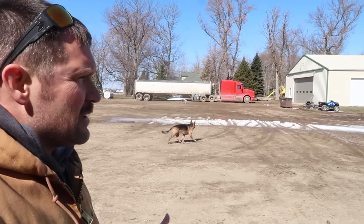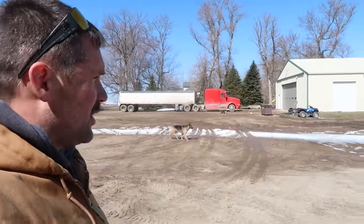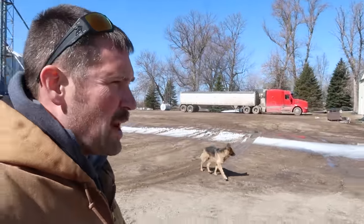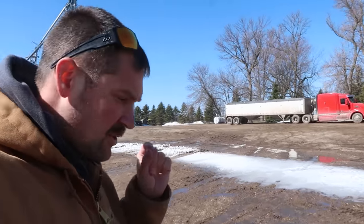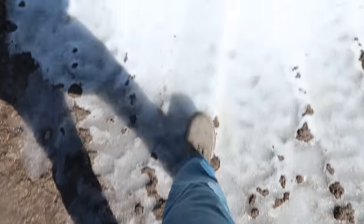I feel relatively confident saying that I'm not going to need the snowblower or the snow pusher anymore this year. So, I think I'm going to unhook them and put the box blade on so we can scrape this yard and level it off a little bit. Not the muddy areas like this. But as soon as it starts to dry a little bit, that's a good time to start leveling things off.